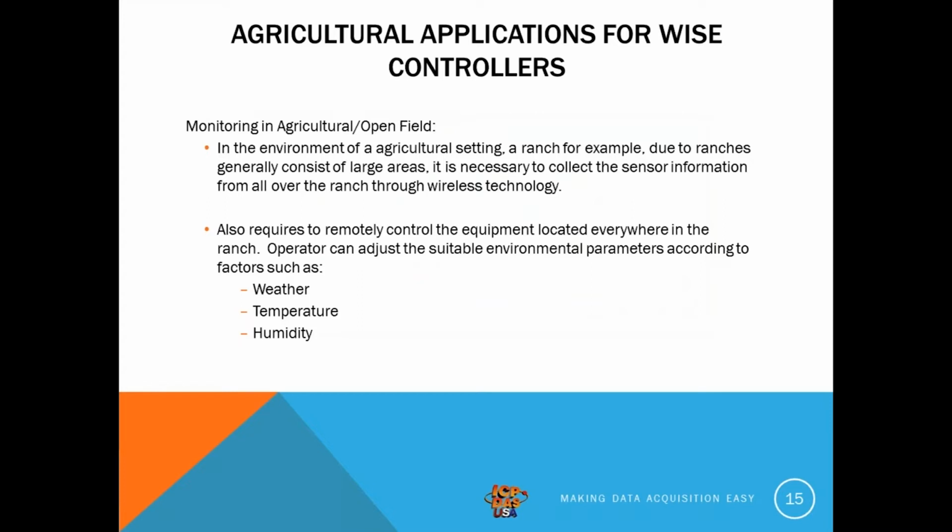In the environment of agricultural settings, a ranch for example, since ranches generally consist of large areas, it is necessary to collect the sensor information from all over the ranch through wireless technology. It also requires remotely controlling the equipment located everywhere on the ranch so that the operator can adjust the suitable environment parameters according to factors such as weather, temperature and humidity, and help the growth of the livestock and the crops.